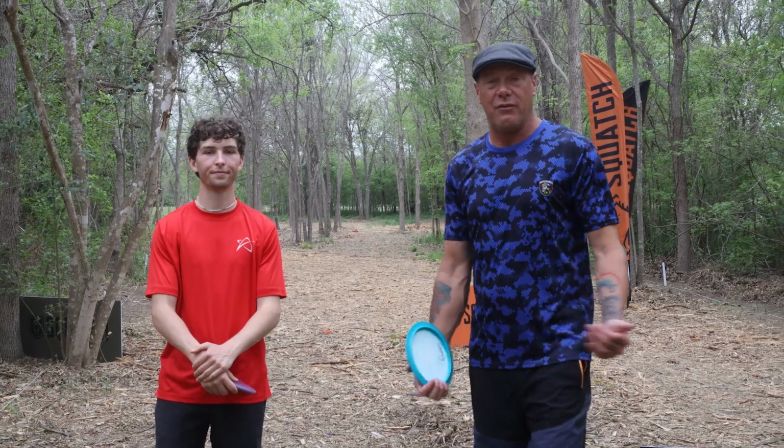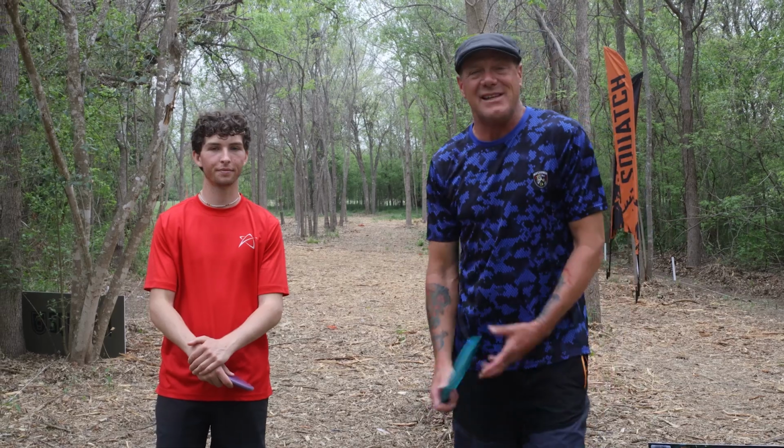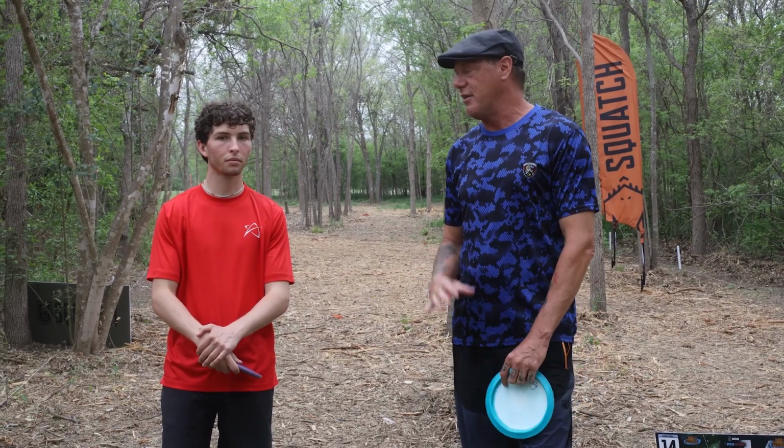Hole number 14, 545 feet, par 4. Again, I say OB left, OB right, but it's not that, it's still a different shape. And then it opens up into a really nicely placed hole. In fact, I want to talk to you about the fairway on this one as well, because it's a whole strategy there. What are you thinking on the tee pad of this one?